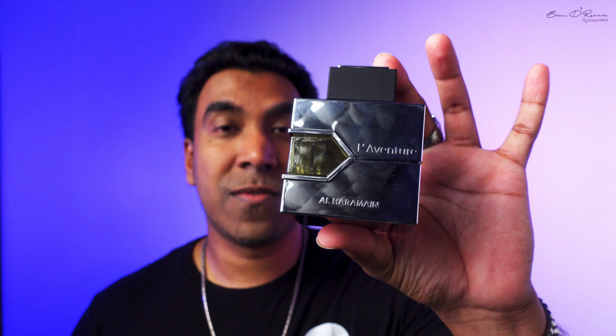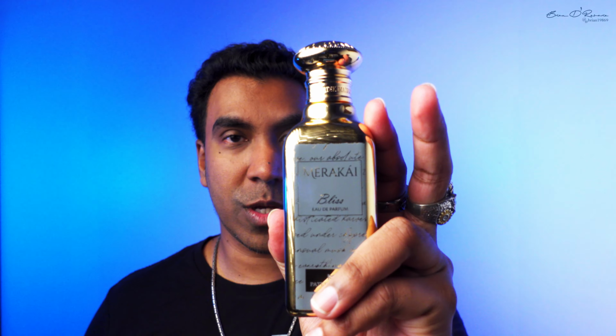I immediately thought it was La Venture from Al Haramain, because anybody who owns both of these will know what I'm talking about. The opening, and again, no resemblance to Creed Aventus. Even if it does, I'm not going into any kind of war because I'm not comparing. I'm just telling you what I felt like. This was the fragrance that I initially thought this was.